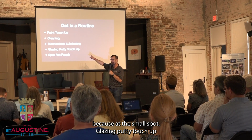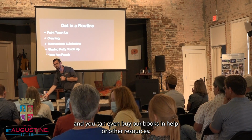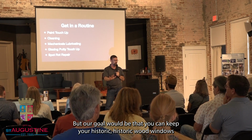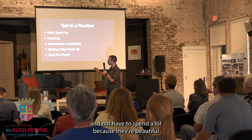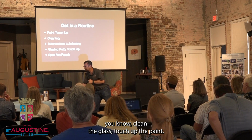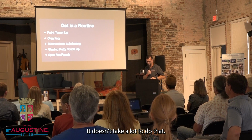Glazing putty touch-up. And you can even buy our books if you need help or other resources, but our goal would be that you can keep your historic wood windows and not have to spend a lot because they're beautiful and they're worth keeping. Lubricate the mechanicals, clean the glass, touch up the paint. It doesn't take a lot to do that.